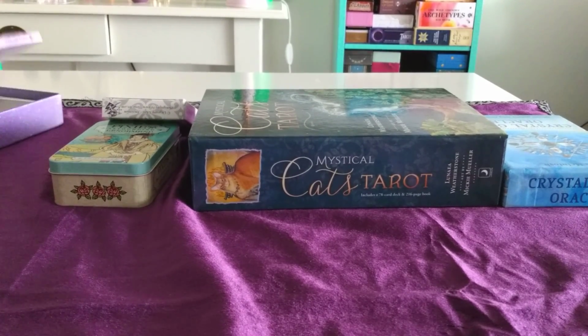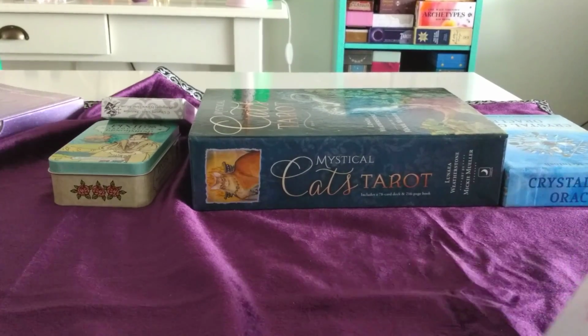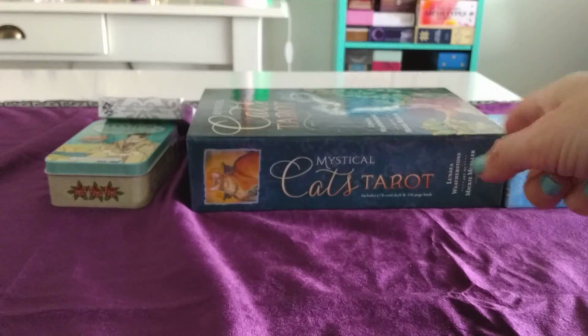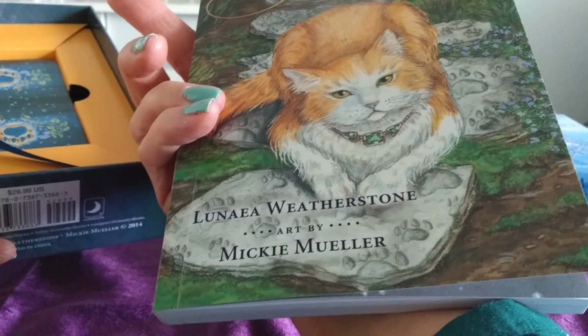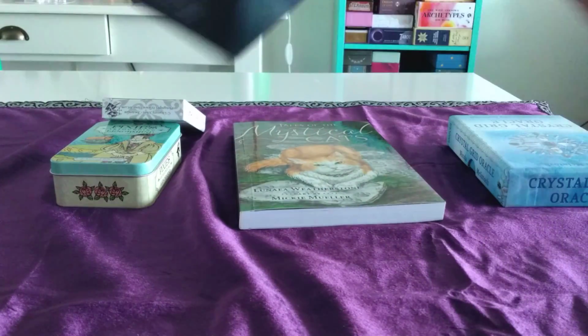Oh, I forgot to show you one tarot deck, a mass market deck, which I also used, and that is the Mystical Cats Tarot. You are looking at the box of that deck now. It's from Llewellyn, with a big guidebook. It's from Linnea Weatherstone, and the art is by Mickey Muller. And there are cats on every card of this deck.